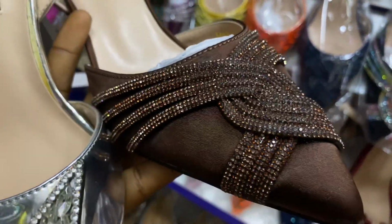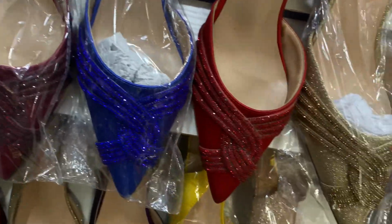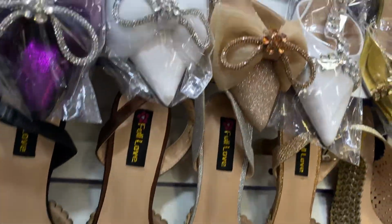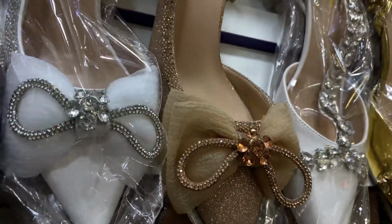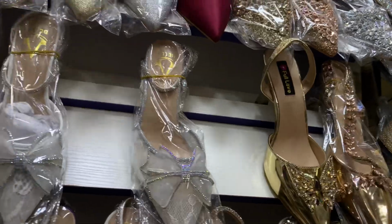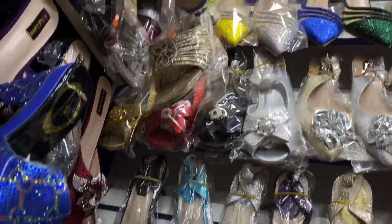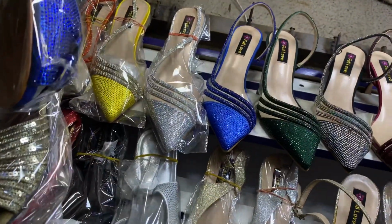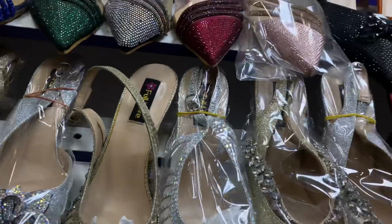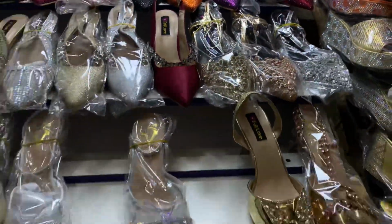Look at this design. Wow, they have 16 colors of this shoe. 16 different colors. That's really impressive. Oh, I love this new carpet. Very fun. Guys, can you see? It's really nice. Oh, this one's up there. Oh, beautiful shoes. Guys, can you see?